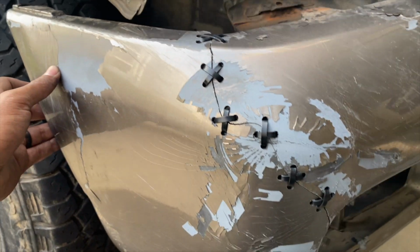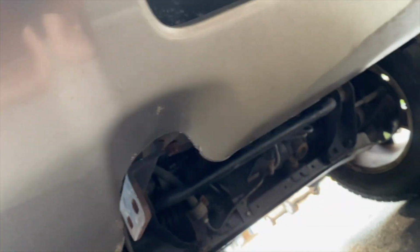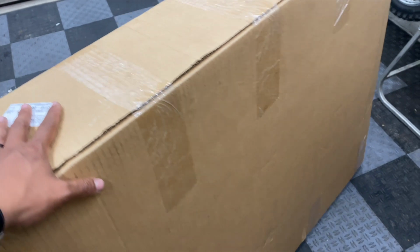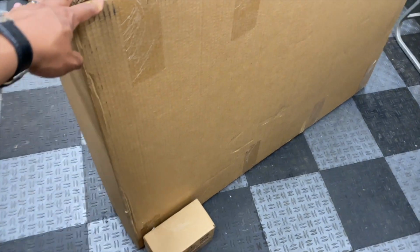Here's a closer look at my ghetto stitch job. Now I gotta do the same thing for the bottom tabs. Just had a couple packages delivered. This big one's really light, so I'm gonna assume that this is the replacement fender. Let's go see what's inside.